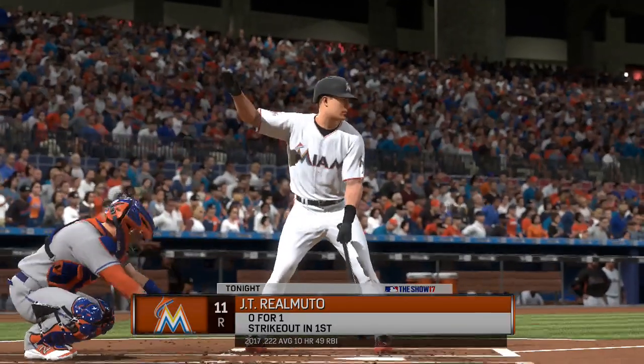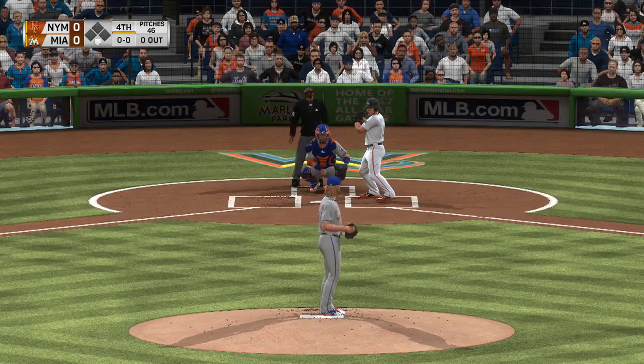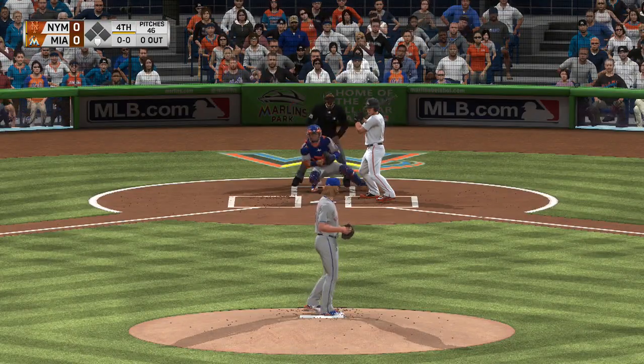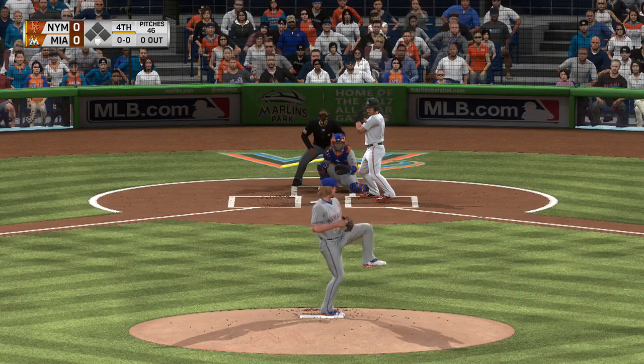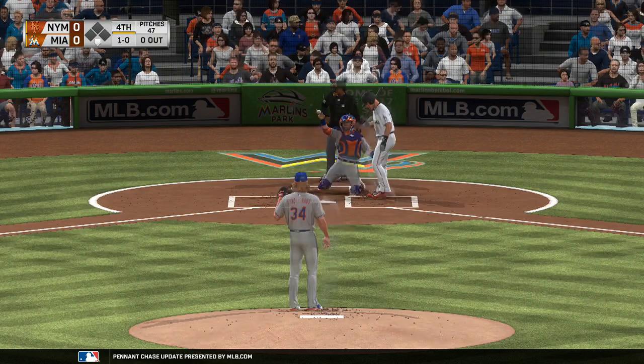At the plate, JT Realmuto. He'll look to get something going here in this scoreless ball game. Number 11. First pitch fastball in on the fists for ball one.